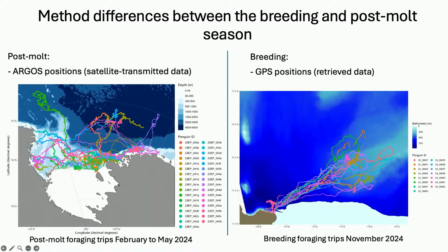And so the main difference between those data, the post-molt location data will be Argos positions that are coarser, so they are less correct, I'll say, than the GPS positions that are more accurate. And then the data are satellite transmitted, so I can have only a summary of their foraging activities, so a summary of their dives, so mostly the deepest point of their dive and the duration of the dive.